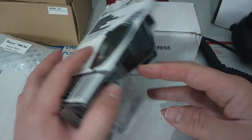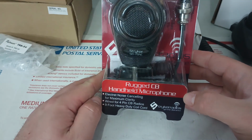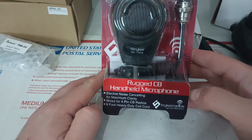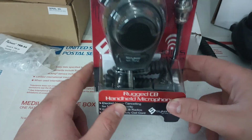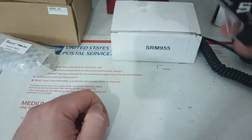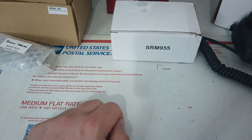That actually makes it pretty unique for the CB mics out there right now, because there's not really another mic being offered, at least a handheld that I'm aware of, that you can do that with. So, cool mics, like them. They take either a AAA or a AA battery. I've covered it before, but just know that when you get one, they do take a battery.